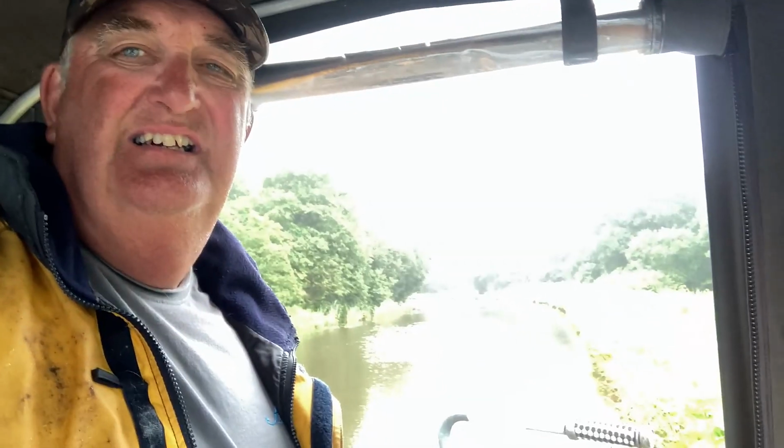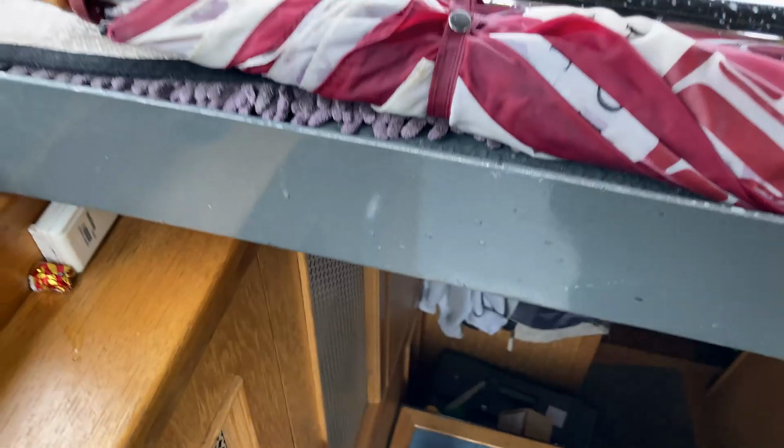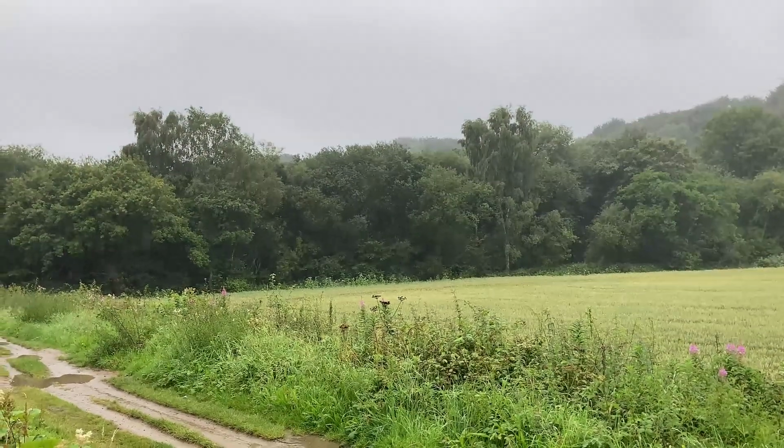Well, the time now is ten to four. We've moored up. The heavens have opened up. It's that horrible fine drizzly rain, and we have got absolutely soaked. Absolutely everything is dripping wet. Even the pram hood has got a soaking. Absolutely dripping wet. That's it for today.